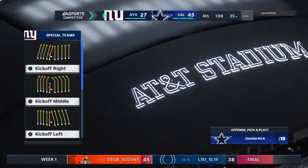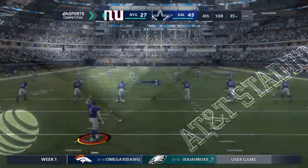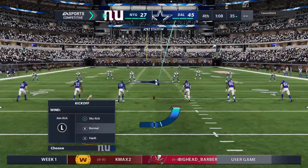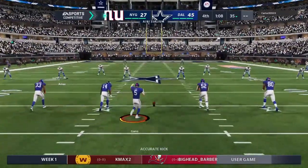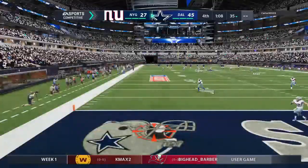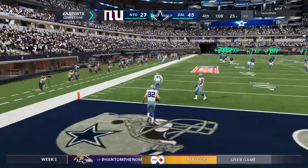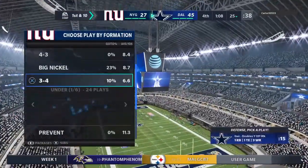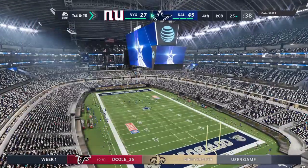Throwing there, but this pass is going to wind up incomplete. Giants 27. Graham Gano set to kick off. So they'll get another shot on offense following that pick six. And now the kick is away. Fair catch made at the 25-yard line. The Cowboys take over first and 10 at their own 25-yard line.